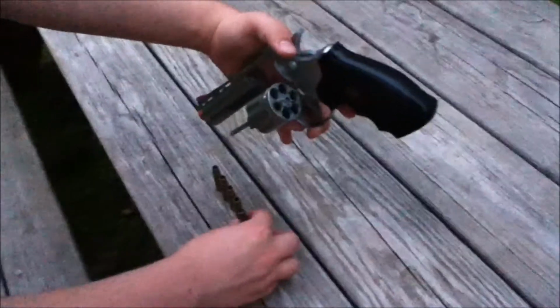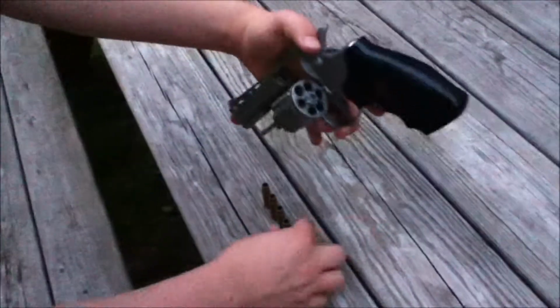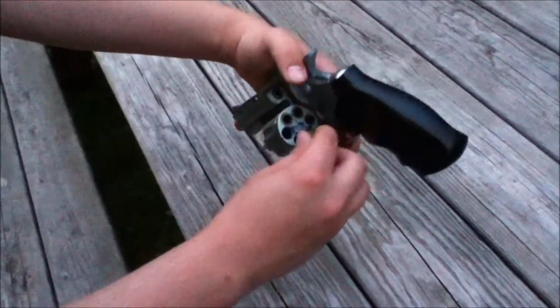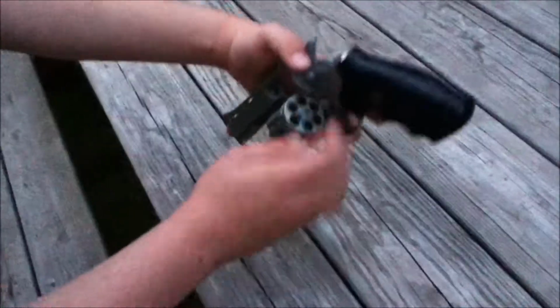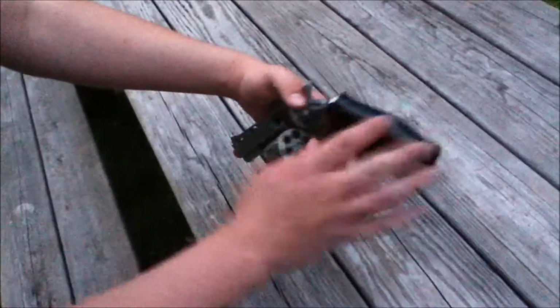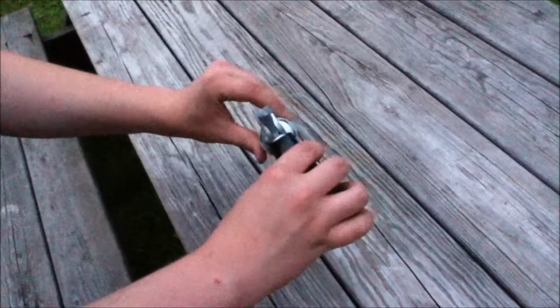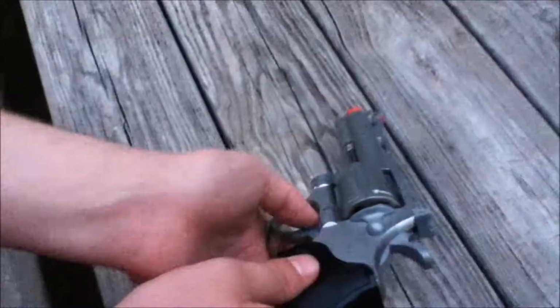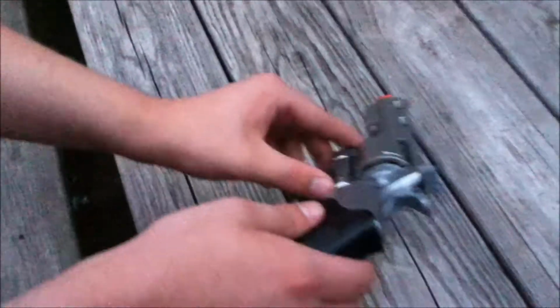The shells just flip right in there. You turn it like that. Pop them in there. Close the cylinder. Safety, you always keep the safety. You switch it off.